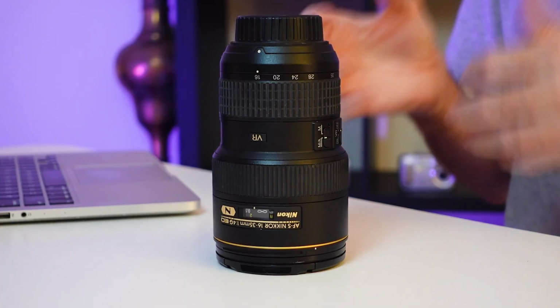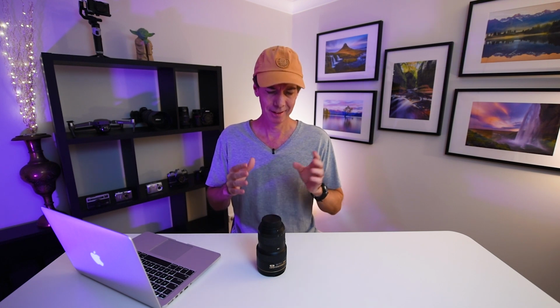A couple of fun facts. I've never actually used this lens wide open at f4 because of that corner issue with the softness. Also, in the 5+ years I've had it, I've only used the VR switch on it twice, doing handheld shots in low light. The rest of the time, it just stays in the off mode.